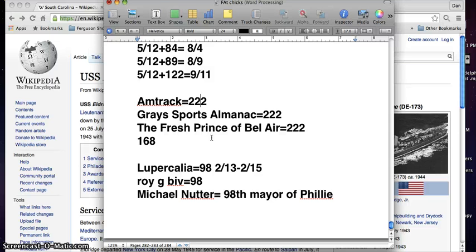So this year we have the Philadelphia train wreck, and then the Southern church shooting. So who knows? Obama might be done for. But also Gray's Sports Almanac was 222, and the Fresh Prince of Bel-Air is 222. I just mentioned that because he was from West Philadelphia, but also it's the word prince, because of royalty and the queen and whatnot.